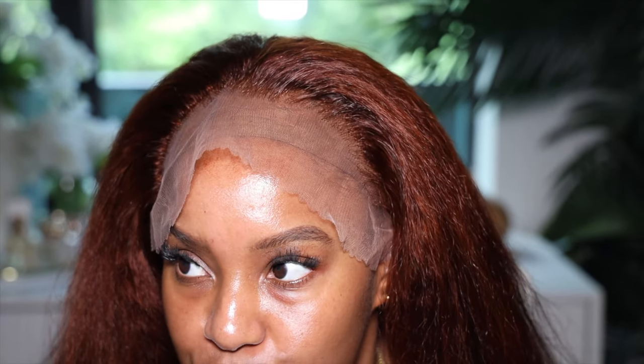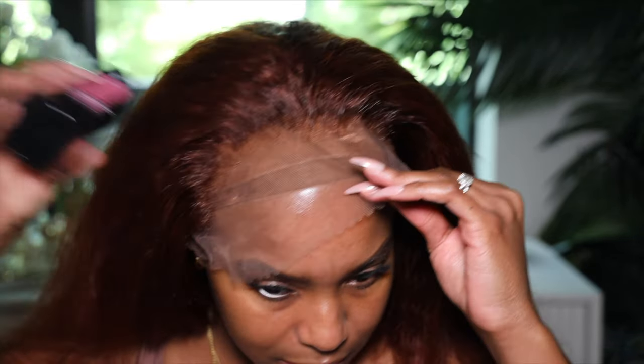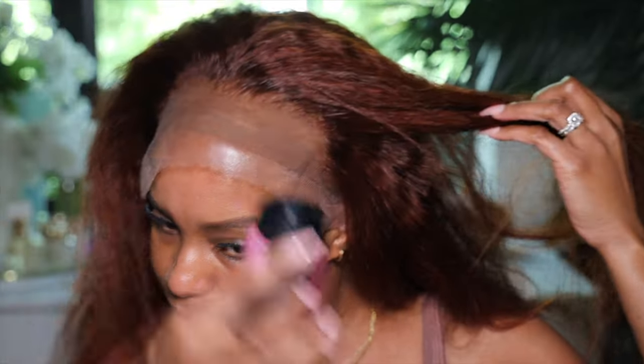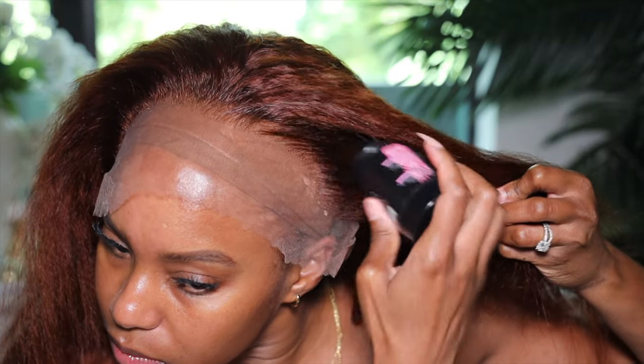Now I'm not really a wax stick girl like that, but for this wig, I do want the hairline just to be a little bit slicker. The wax stick allows the hair to be a bit more malleable, and I like that for my wig. So I'm just gonna go ahead and take the wax stick and wax it backwards.